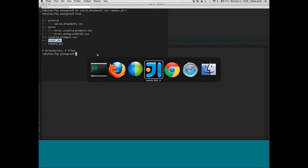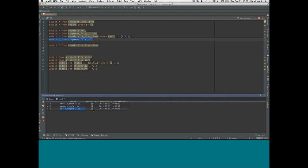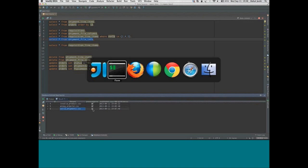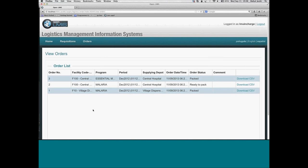There's also a table where we maintain all the shipment data. For the first 2 files, which were not correct, there's an entry with the shipment error flag true. And for the third one, which was a valid case, there's no error reported on that particular file. So that's pretty much it for this story. The other validations, we'll probably be able to demo in detail in the next showcase.